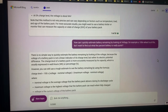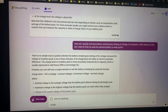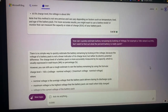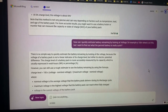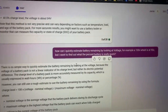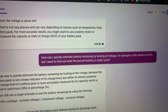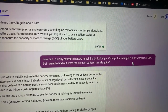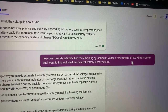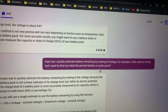The question is, I'm asking ChatGPT. It's kind of like its AI search engine, and I'm using the new Bing. So it's Bing using ChatGPT, and I asked it, how can I quickly estimate battery remaining by looking at voltage? For example, a 100-volt wheel, electric unicycle, is at 95 volts. But I want to find out what the battery percent is real quickly.